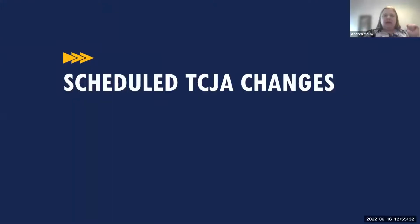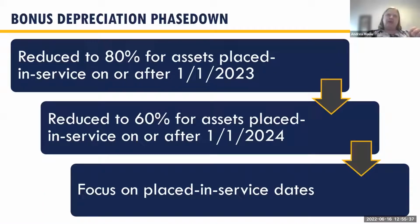So as I said, scheduled TCJA changes. As you recall, in the TCJA, there were a number of expiring rules. There were rules that came into play that sort of appeared out of nothing several years down the road. There were scheduled phase downs. There's years and years and years worth of changes in that. The first one is the bonus phase down. So assets placed in service on or after January 1 of 2023 go from 100% to 80%. And even though we spent 5 years at 100%, our step down is annual. So it's 60% in 24, 40, 20, and 0 is how it is scheduled to go.